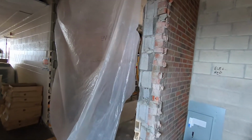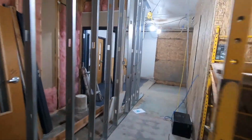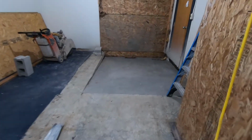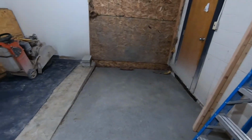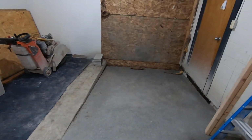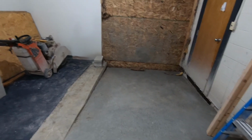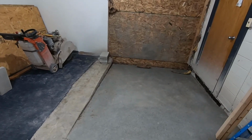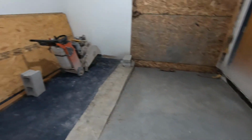Well, here's an area that I don't show you very often. I usually don't have access to it, but let's just take a look here. This is going to be a hallway and openings into the men's and the women's restroom. This is a new ramp. The old ramp is demolished. The old ramp that went from what was the old lobby or hallway going up into where the restrooms used to be. So this is a new ramp.